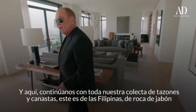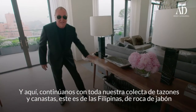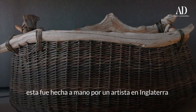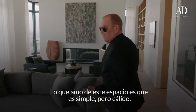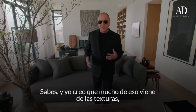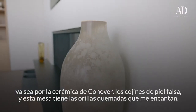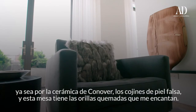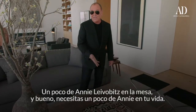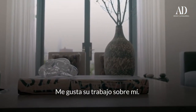And then over here, we continue with all the collecting of bowls and baskets. This is from the Philippines. It's in soapstone. This is handmade by an artist in England. The other thing that I love about this space, it's spare, but it's warm. And I think a lot of that comes from texture. Whether it's the Conover pottery, the faux fur pillows, and then this table has these burnt edges, which I love. A little Annie Leibovitz on the table, and you need a little Annie in your life. I like having her work around me.